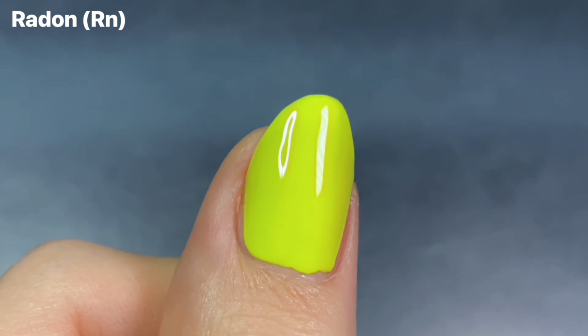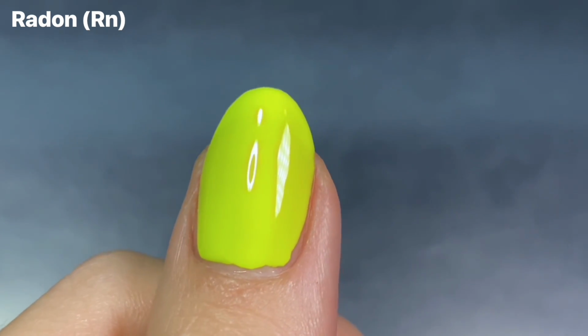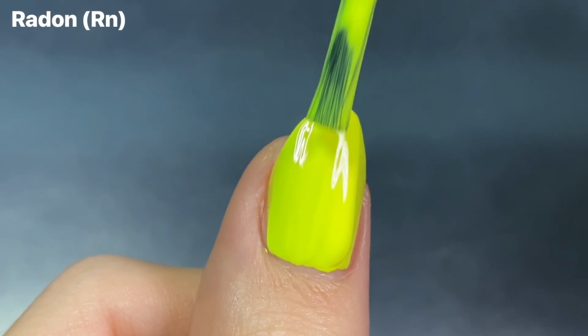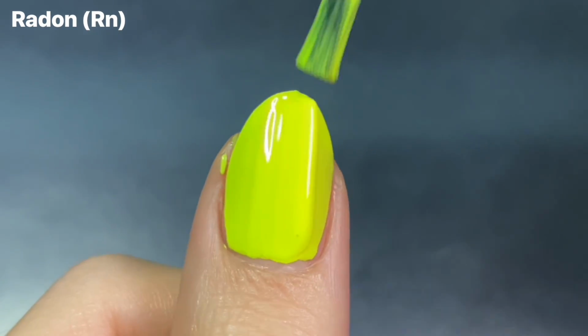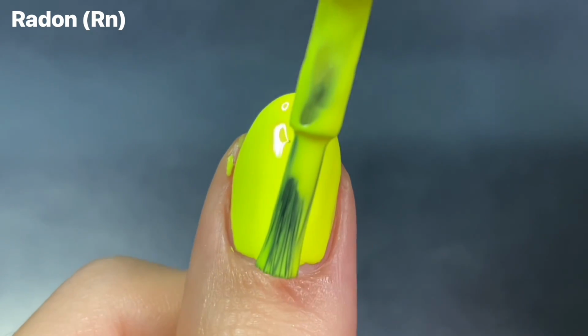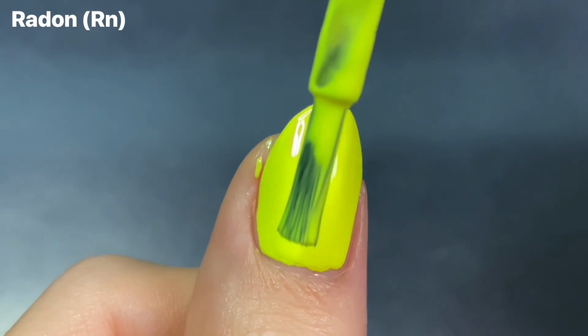I feel like it looks a lot better on camera, probably because the neon color is just so blown out that you can't really see the darker spots from the streaks. But I can definitely tell in real life that I just wouldn't recommend wearing this on 2 coats.